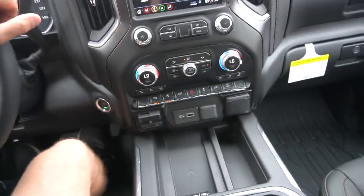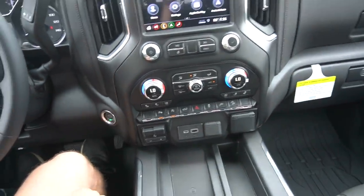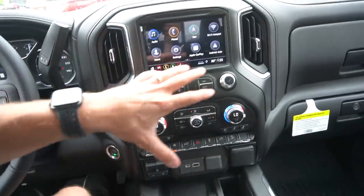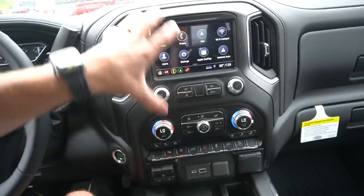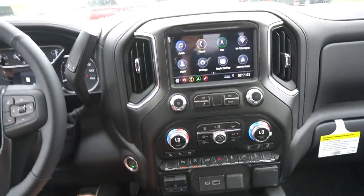Now, the centralized gauge cluster is all nice and good. We've got the heated seats that'll be coming in my truck as well. The one thing that's kind of interesting though, on at least these trucks and even the new HDs, is this infotainment area. You would anticipate that this would be bigger. Dodge has this massive iPad-like screen, and the Fords even have a bigger area here too. I think if anything, that's a little bit disappointing. And again, just my personal opinion.